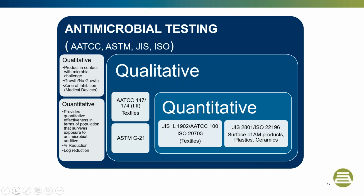So having designed an antimicrobial product, how do we go about testing or understanding the efficacy of these materials? Both qualitative as well as quantitative tests are available to us. From the standpoint of quantitative analysis, the JIS 1902 or the AATCC 100 are typically used for textiles, and the JIS 2801 or the ISO 22196 are typically used with hard plastics. And the G21 is the most common test that is used for resistance of plastics against fungi.